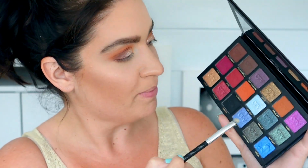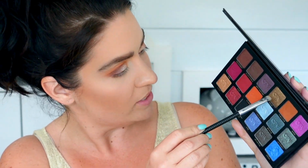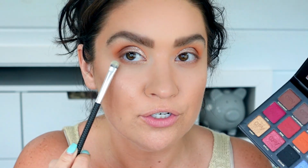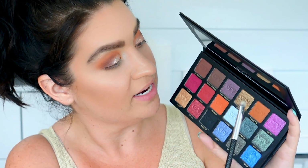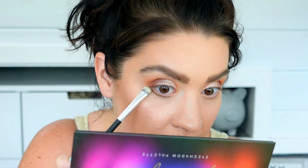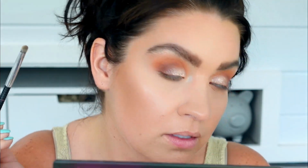I'm feeling guilty, so I still want to do a little bit more with this palette. I think I'm going to go into either Focus, yeah, maybe Focus, to go under the eye just a bit to kind of bring down some of that shimmer that you're definitely seeing on the lid. And I've not used any of their metallics, so I'm really curious how this is gonna go. That's pretty nice. It's not overwhelming, but just enough.